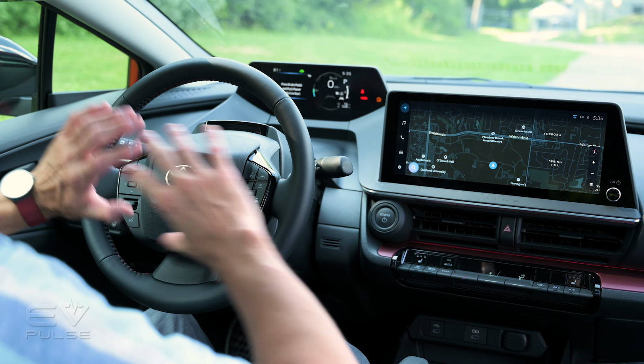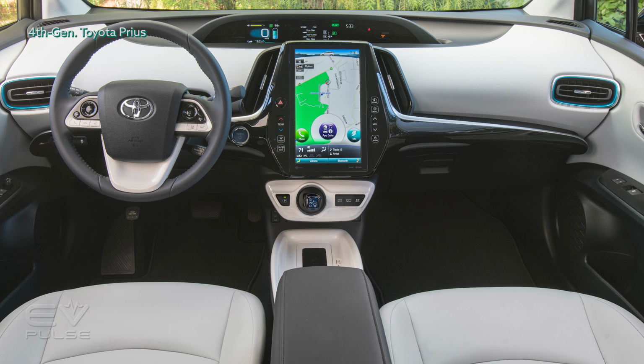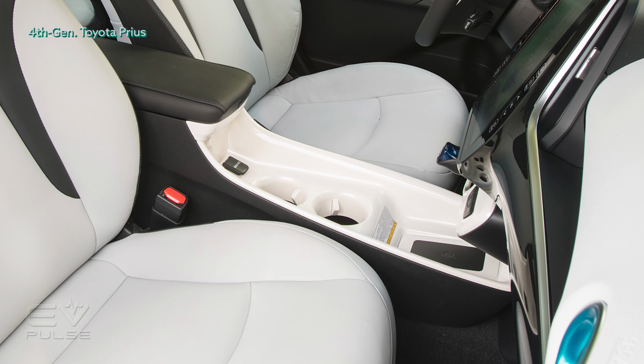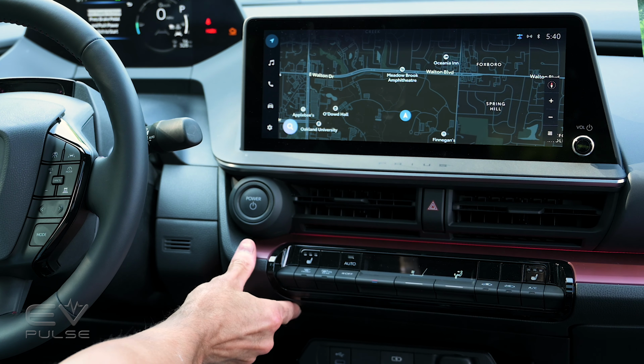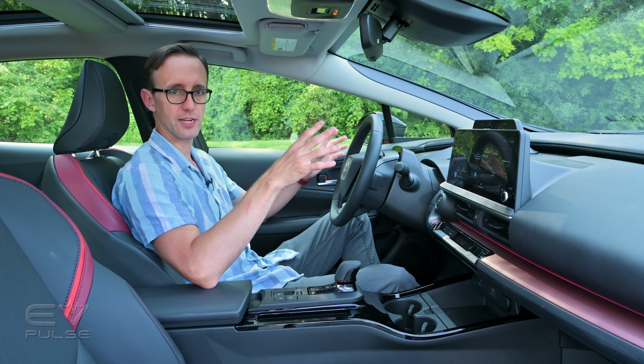Gone is that wonky dashboard that was weird for no good reason, and they even got rid of some of that white trim that you could get in this car that kind of resembled a toilet seat. Now, of course, this is a mass-market, mainstream vehicle, so nothing inside is opulent, and I think a few things could be a little bit sturdier, but overall, this is still a very nice cabin.